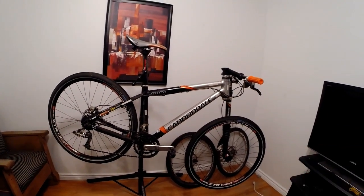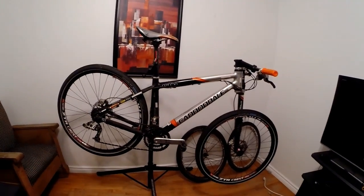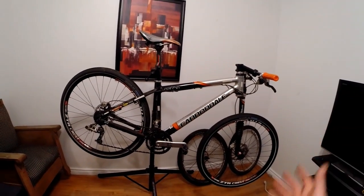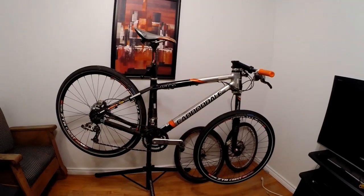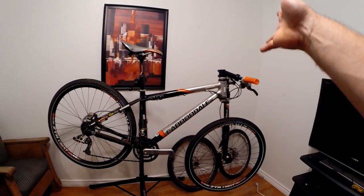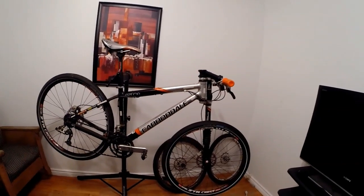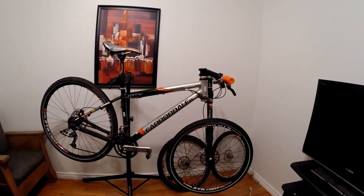So yeah, I still really like this bike. It's verging on almost being 10 years old, but it's still a really nice bike. Being that it was top of the line at the time, it's still a beautiful machine. Yeah, so that's a video about my 2006 Cannondale F4000SL, I believe is the model name on this one.